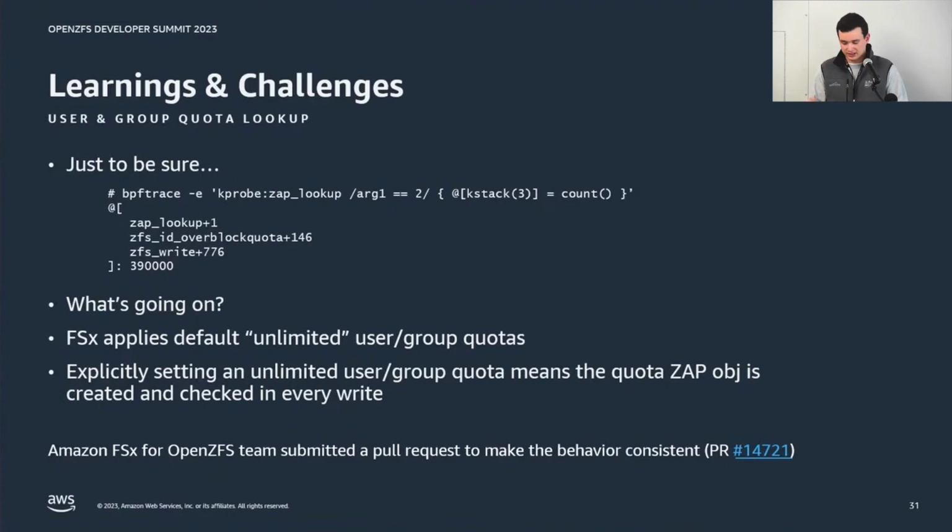So FSX, as you saw when I ran that create volume command earlier, is defaulting user and group quotas to be unlimited. And in our automation, no matter whether the user passed it or not, we're passing a value down to ZFS to set the user and group quota. So that meant we were explicitly setting a user and group quota to be unlimited if they didn't provide it. So every single file system had a ZFS set quota command run on it. And so we were explicitly setting user group quotas, meaning the quota ZAP object was explicitly being created and then checked in every write, even though we weren't using quotas at all.